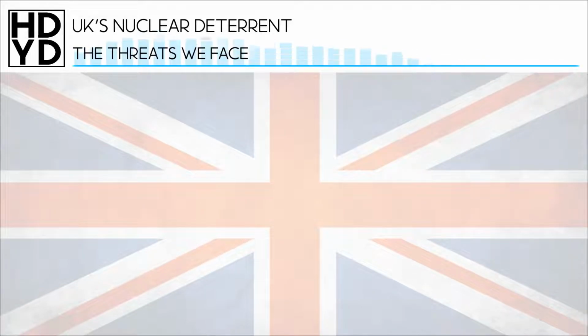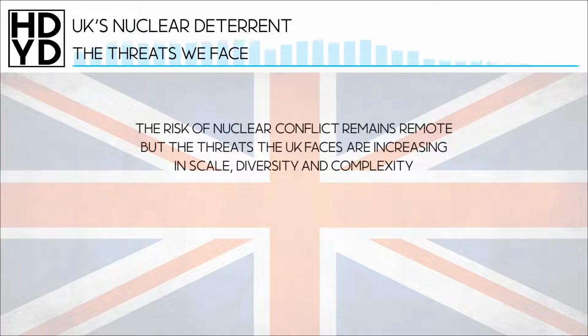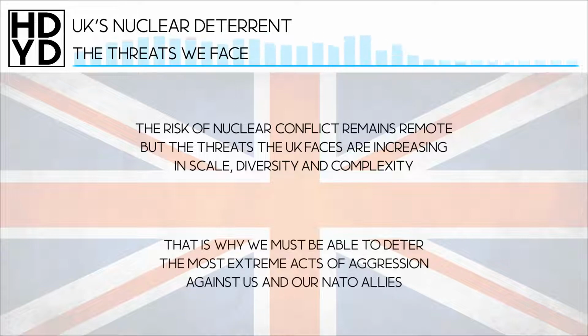The threats we face. The risk of nuclear conflict remains remote, but the threats the UK faces are increasing in scale, diversity and complexity. That is why we must be able to deter the most extreme acts of aggression against us and our NATO allies.